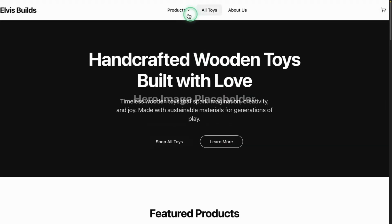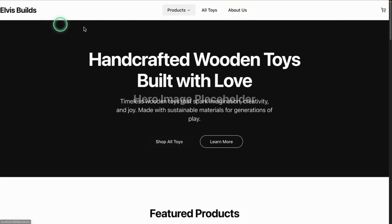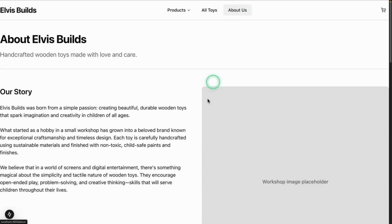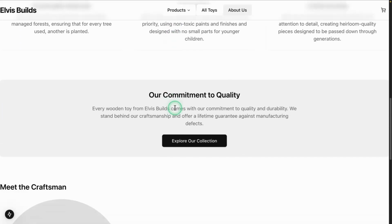So we have some menu here. Let me look at the menu. It has products, all toys, about us. Again, I haven't done any modifications on the design. You can see here it could be improved with the logo, but this still looks okay, it looks presentable. So this is an About Us page. Again, there's some issue with the alignment here, that could easily be fixed. So these are our values. This page looks really nice.